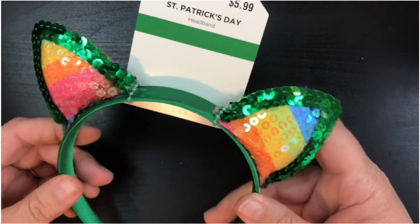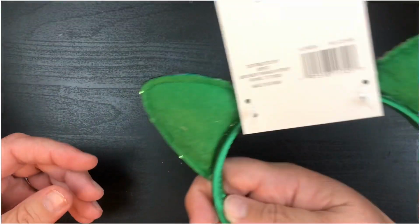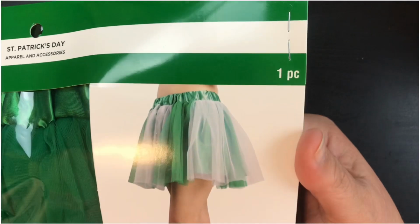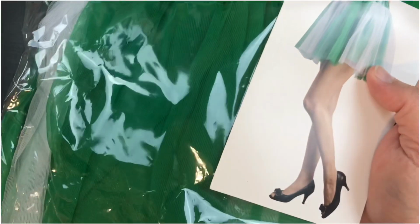So I got those. They're little cat ears. These can be used at any time. I'm saying that is really cute. What else do we have? We've got a St. Patrick's Day skirt. A little tutu there. That'll be fun. So fun.